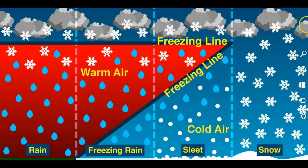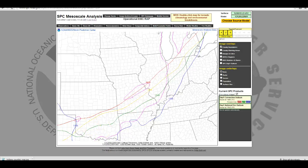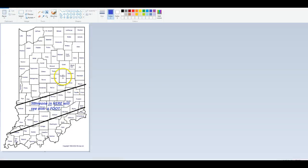Okay, so, sorry, Windows 8 sucks, I hate it. I drew this up right here.